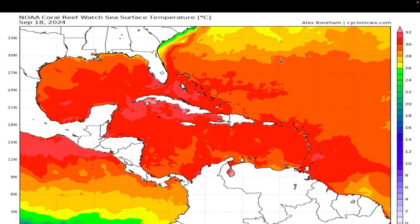Conditions are very favorable for the system. First, you have the record warm temperatures in the Caribbean and Gulf of Mexico. Temperatures are running well above average, with the Western Caribbean up to 31 to 32 degrees Celsius, and the same goes for the Southern Gulf of Mexico, where temperatures are in the 30s as well. The temperatures up near the Gulf Coast are a little bit lower, but they're still very warm. That will still definitely support a strong hurricane, with temperatures of 28 to 29 degrees along the coast.